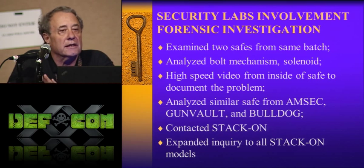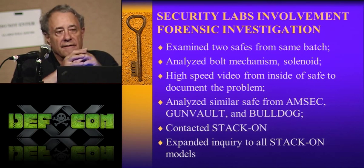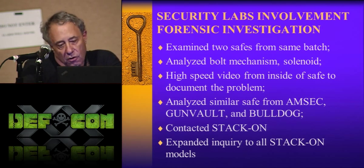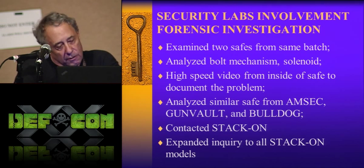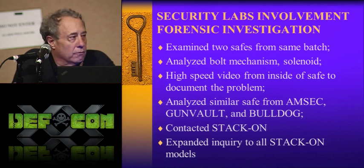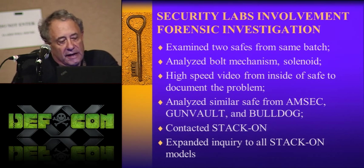He looked at the keypad to see if the buttons would stick, to see how long the keypad would be active, but they never got to the mechanism and what the real problem was. So we were contacted by the family and the family's lawyer to figure out what was wrong with the safe. So we got one of the safes that had been in the same batch that had been purchased by the Sheriff's Department. We examined two safes from the batch.